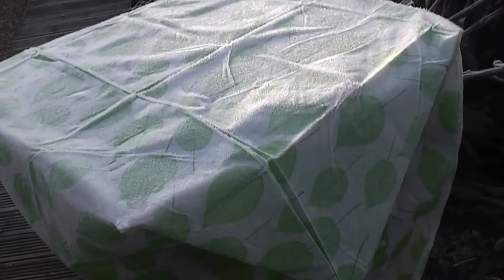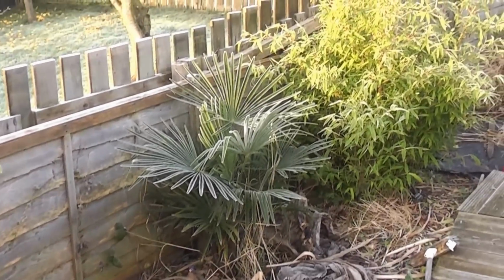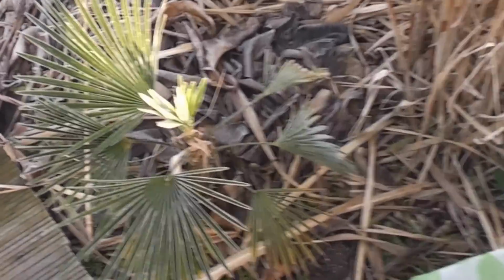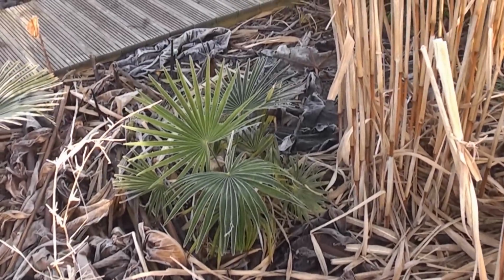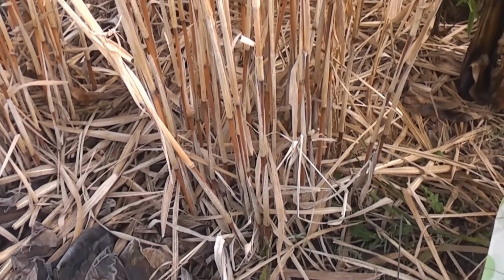I've wrapped them up this year just a bit because it's been pretty cold at times. That's a butia that I've wrapped. And that's where the gunneras will pop up soon. Another trachycarpus there. And several more bamboos. Princeps hybrids around here. Got a few completely unprotected. That's a miscanthus that's dried off and will be cut back in spring. And that'll grow back.